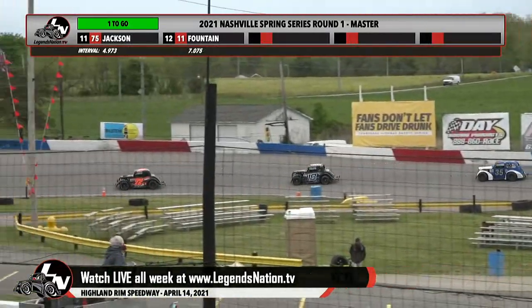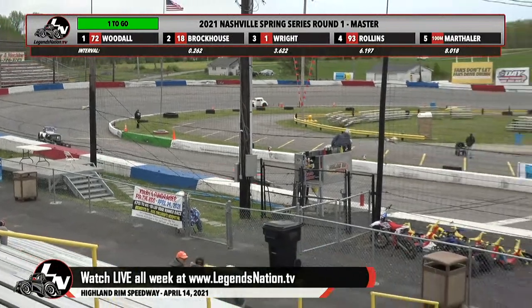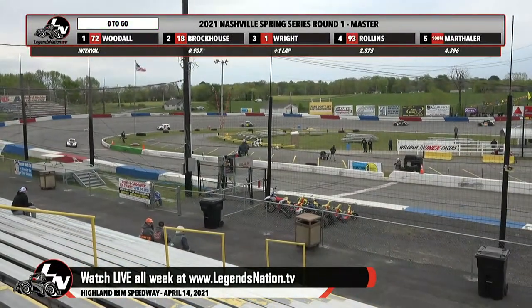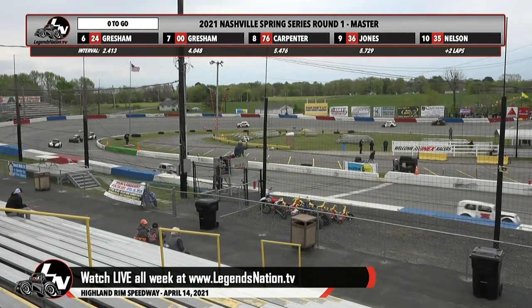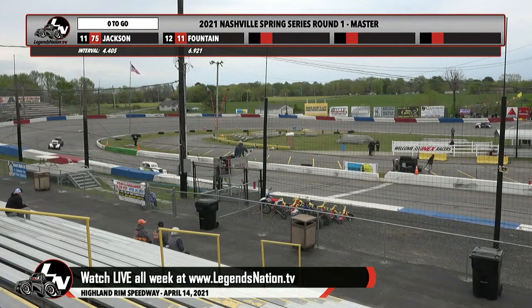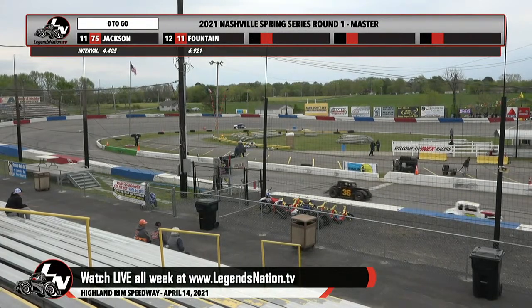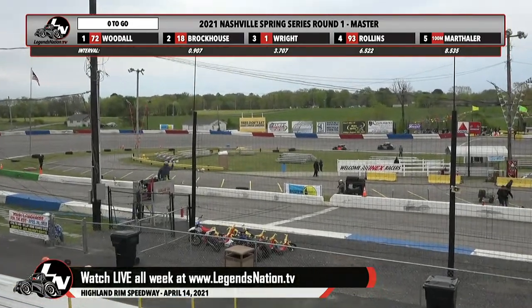As Woodall goes into turns 3 and 4, white flag is out, coming to the checkers this time by the 72 of Robbie Woodall will take your feature win with Tim Brockhouse in second, Dwayne Wright third, Kevin Rollins fourth, and Aaron Marthaler will round out your top 5. We'll head on down to Victory Lane to catch up with the 72 of Robbie Woodall.